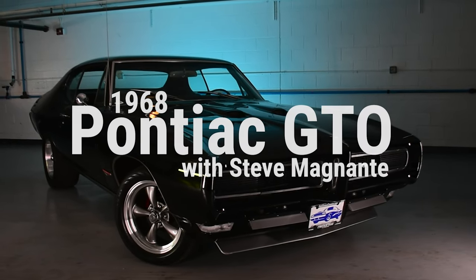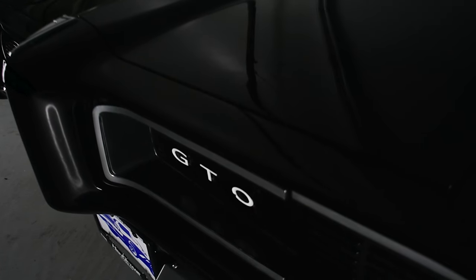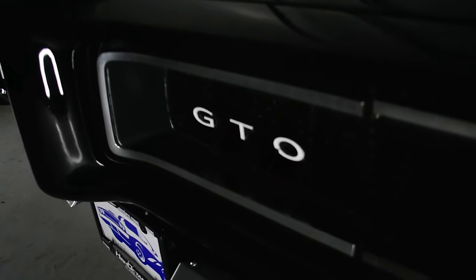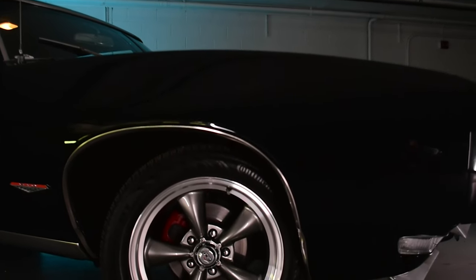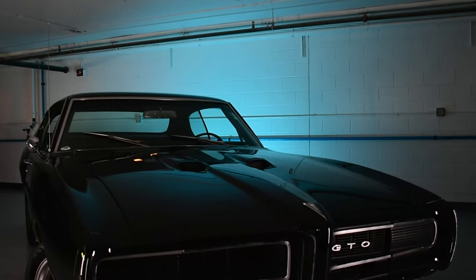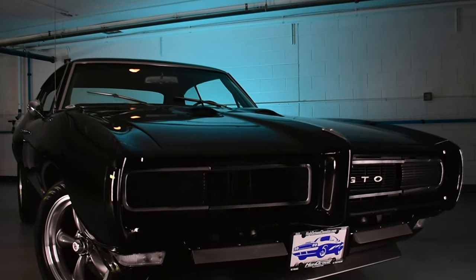Steve Magnante here at High Octane Classics in Auburn, Massachusetts, with a look at a very special 1968 GTO Pro Touring. Now, 68 is the first year for the second generation GTO. Shorter wheelbase, but actually a longer hood than 64 through 67. Made the car even cooler.